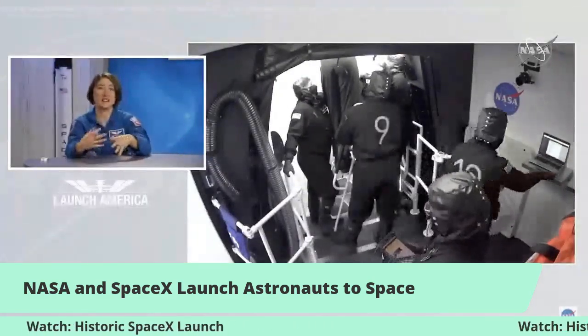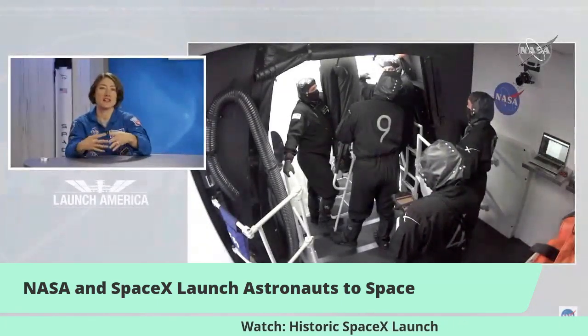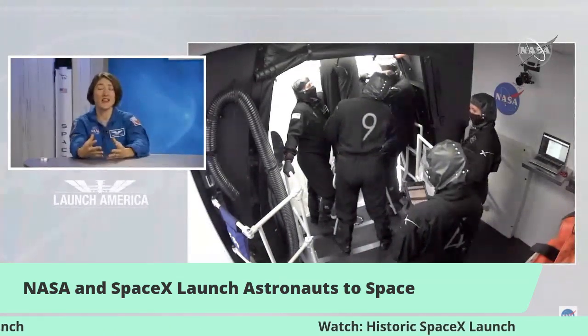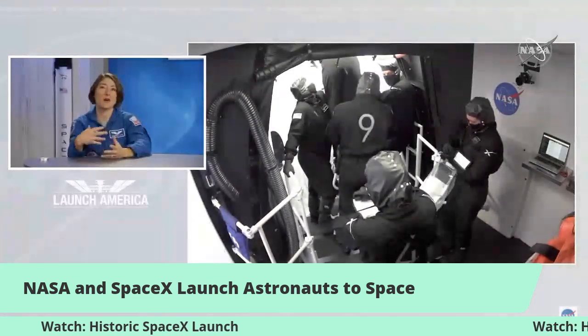bringing the innovation of all of our American industrial power and recognizing that the more partnerships we have, the more accessible, the more innovative space exploration can be. So it's an awesome time, and it brings with it so much more capability into the program as well. So it's not only how we're doing it, but it's what it brings.